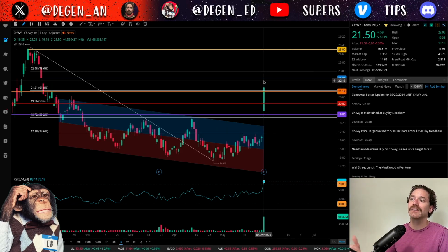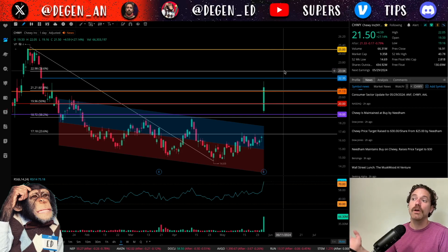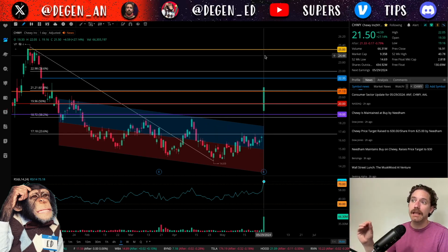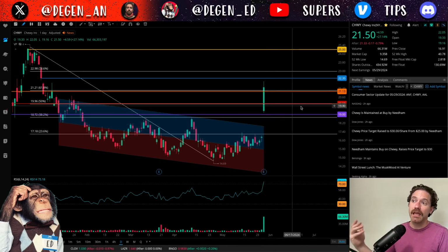I do expect this to continue higher, but if we do see volume start to taper off, that could be suggesting that a top is near and there might be a retracement. Will it be all the way down to the 236 to fill this gap based on yesterday's close, which was at a price of $16.91? No, I don't think any pullback in the near term will be to fill that gap. But I do think that gap will eventually be filled, and maybe a month from now.